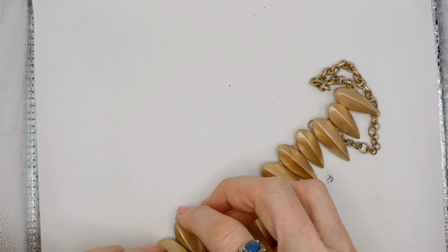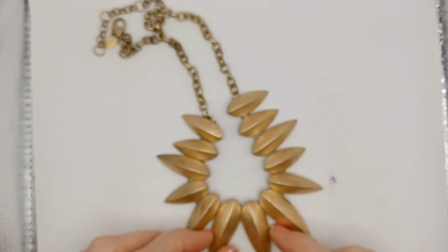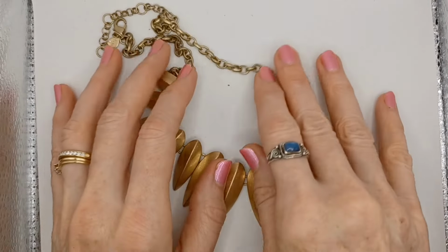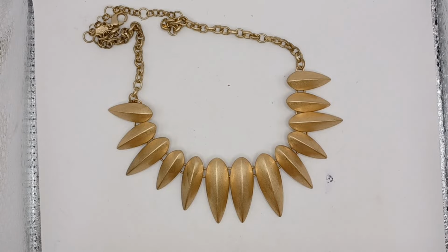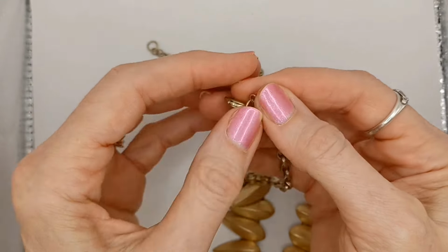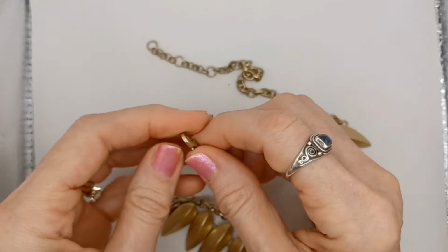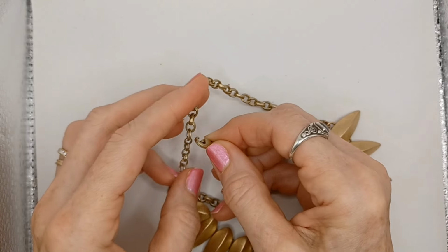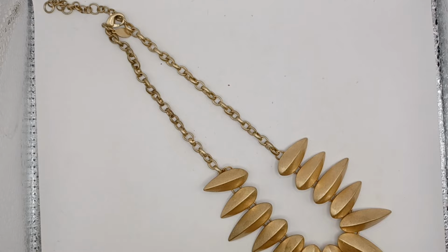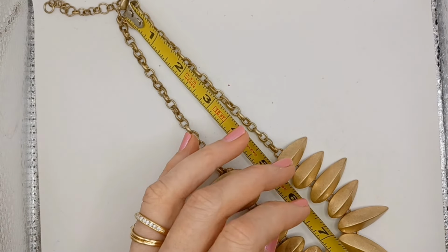And I really like this one. So it's a matte gold tone. The pendant sections here are, well, I was about to say these are brushed, but they're not. They are a matte. I'll put this through the ultrasonic cleaner. Here's your Loft hang tag. This probably is vintage. It's not 1960s, because I don't think Loft has been around that long, but it is vintage, I would say. And in case you're not aware, vintage is defined in the fashion world as at least 20 years.